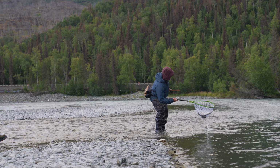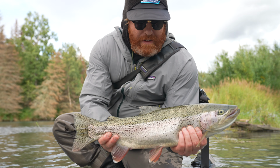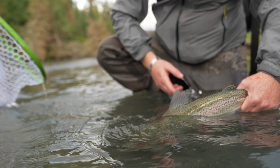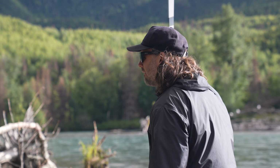Part of the fun of this challenge is that you'll fish a lot of different rivers and lakes that have multiple different species in them. So on your way to catching a Dolly Varden, you end up catching a lot of rainbows or salmon.